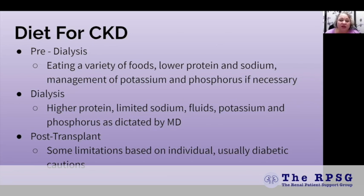If you're on dialysis, a lot of times you're going to a center. There's a few different types of dialysis: in-center, home dialysis, and peritoneal dialysis. All of those can make a little bit different nutritional needs, but in general, it's going to be a higher protein amount. You're still going to have limited sodium. You're probably going to be limited on the amount of fluid you can take in. And you're probably going to have potassium and phosphorus limitations dictated by your doctor or your nephrologist. They're going to tell you how much you can have.